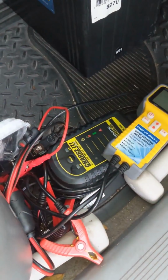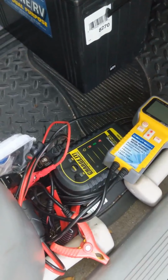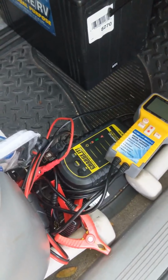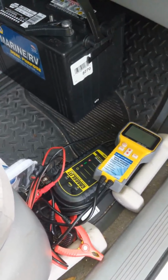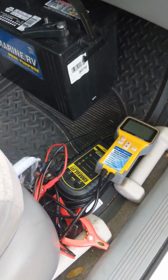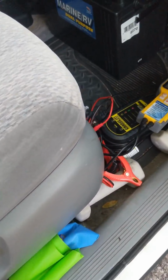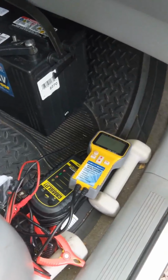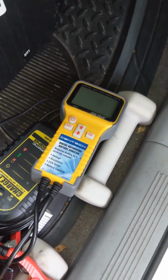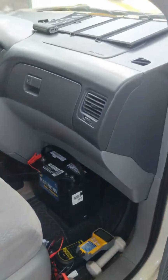The electrical battery charger, I bought it also from Napa, just like the battery, and it is a slow charger at 2.5 amps, which I understand protects the battery. The faster you charge it, it can be more detrimental for the battery. And this is just that little gadget I use to measure the percentage left.